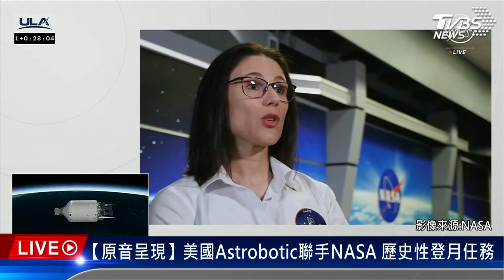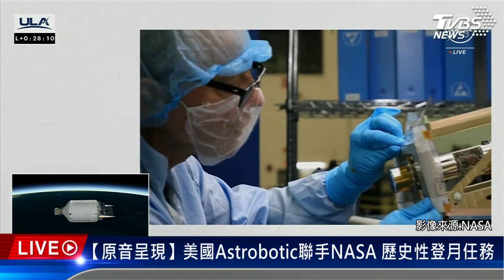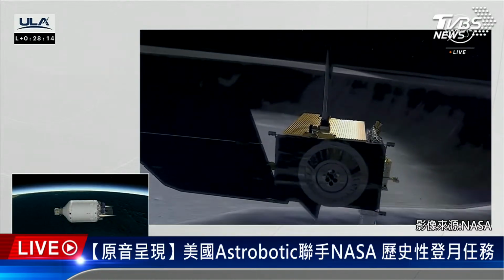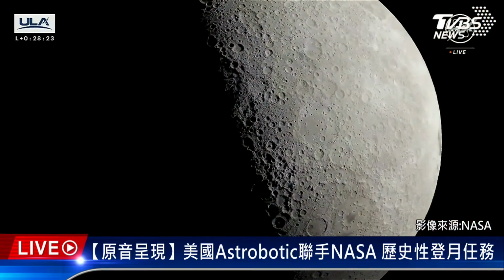We want science, so we can then put more of our resources on even more science, exploration, and technology payloads and get more of a return on investment when we get to the moon. CLPS provides tremendous benefit across the scientific and economic communities. So there's a lot we'd like to learn about the moon to help human habitation and prepare us for missions to Mars and beyond. So the moon is the first step.